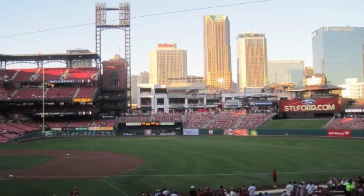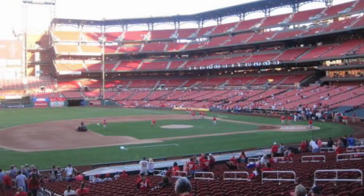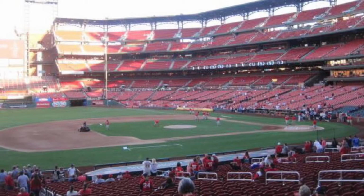Busch Stadium is home to the St. Louis Cardinals of Major League Baseball. St. Louis is widely regarded as the greatest baseball city in America.